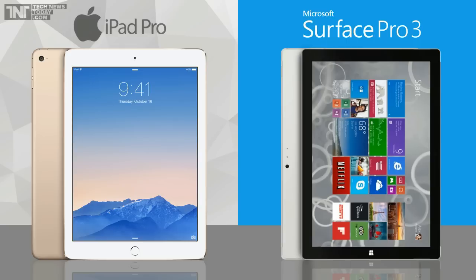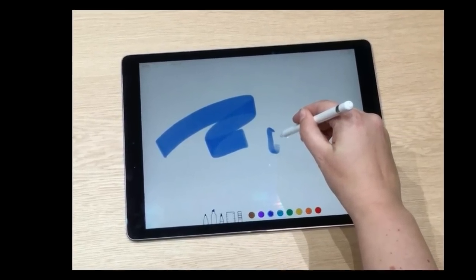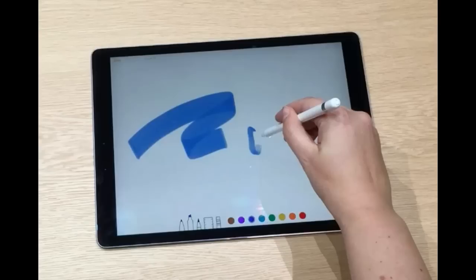For artists, the pen is absolutely lovely and easily competes with most anything on the market except perhaps the Wacom Cintiq. It's a great sketching tool, though once again you won't have access to full-featured programs like Clip Studio Paint, Manga Studio 5, Illustrator, Painter 2016 or Photoshop CC and its quirky brushes.